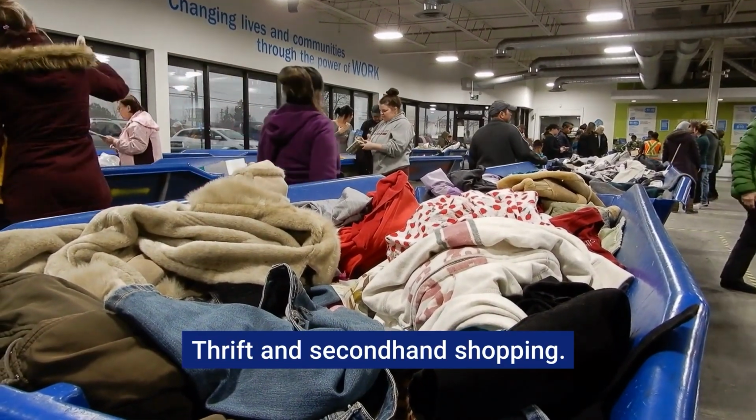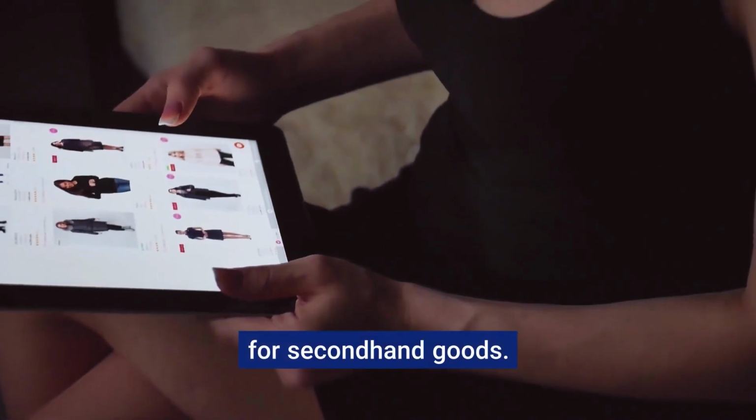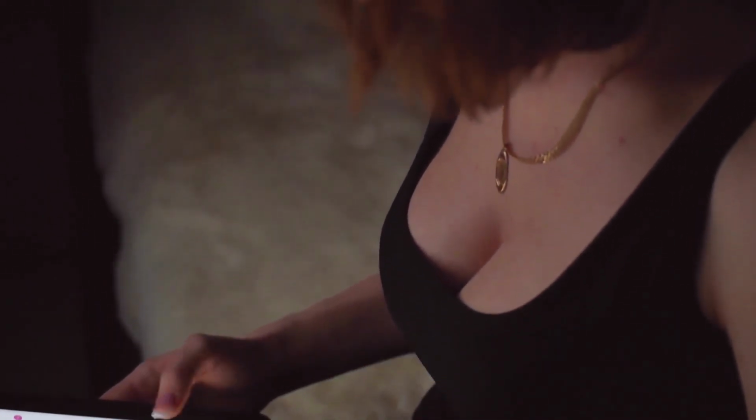Thrift and secondhand shopping. Consider shopping at thrift stores or using online marketplaces for secondhand goods. Not only is this good for your wallet, but it's also a sustainable choice.